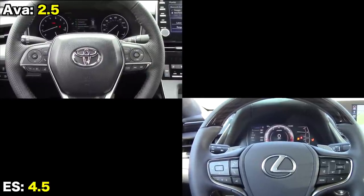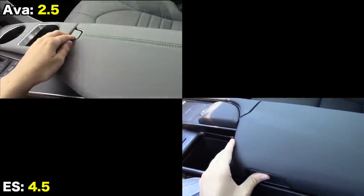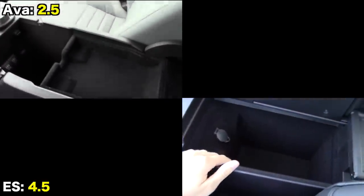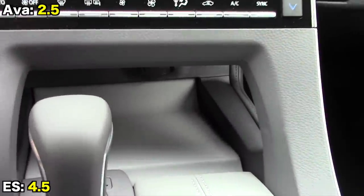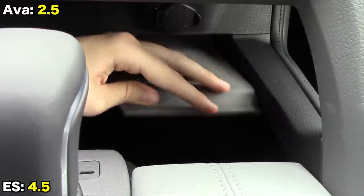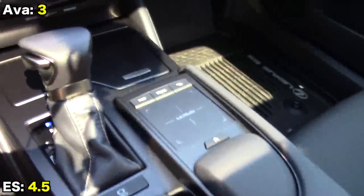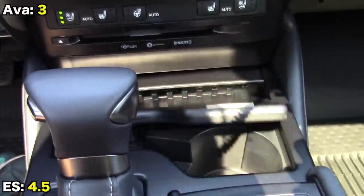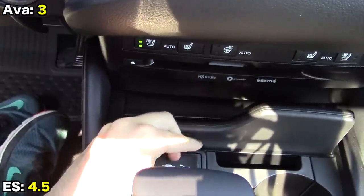Now switching gears into storage, the Avalon gets more utility out of the same amount of space. Starting out, the center console is slightly bigger in the Toyota, but the bigger deal is this area up in the front. Not only can you put something on top, but underneath there is a hidden bin with a wireless phone charger that the Lexus doesn't have. The ES's remote touchpad takes up a lot of space on its console, so the Avalon is overall more versatile.